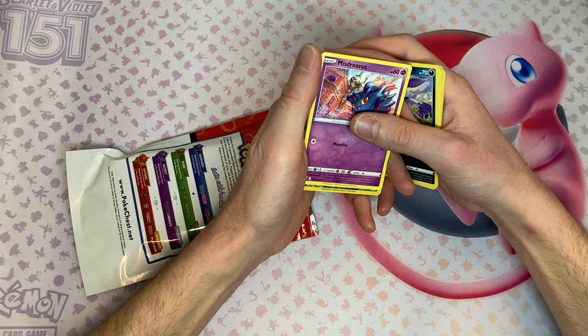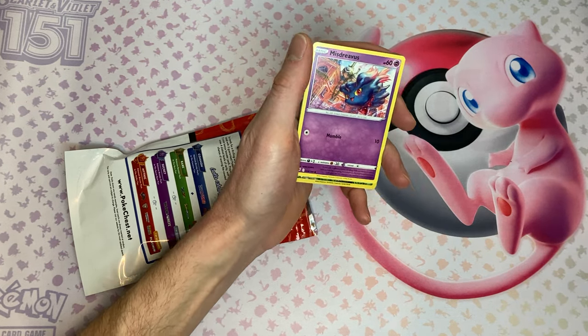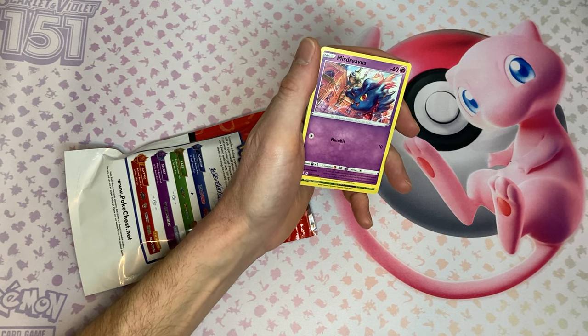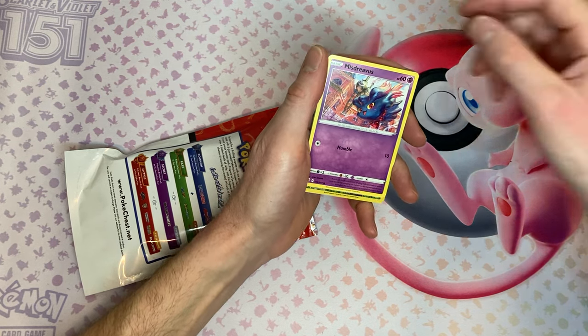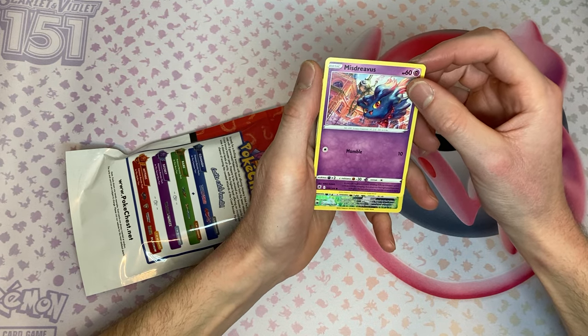We actually got an Astral Radiance Trainer Gallery. Yo, that don't happen. That don't happen to me. All right, this is kind of big. This is big for me. What are we getting? What are we getting?